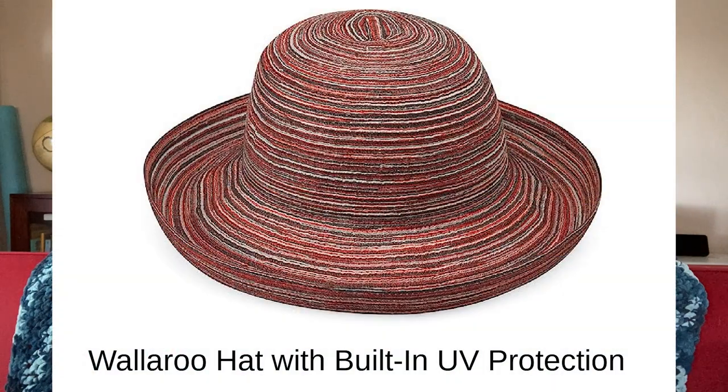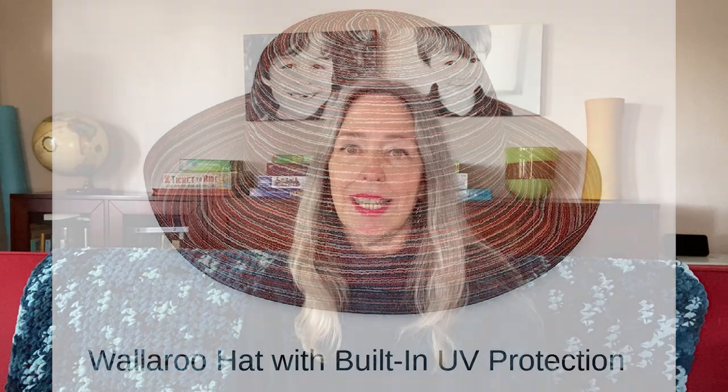Every time I go outside, I wear a hat. I use the Wallaroo hat, which has some UV protection built right in. But if I want to go out and show off my hair without using a hat, I use not only the Scene Blowout Cream, but also this wonderful sunscreen by Kula.